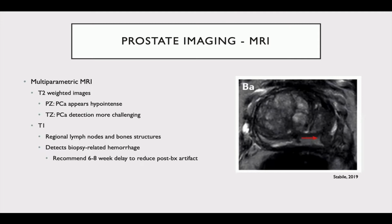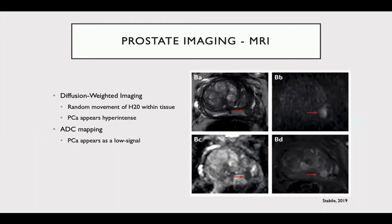T1 weighted images provide limited value in detecting prostate cancer. T1 images can detect biopsy-related hemorrhage, which may obscure or mimic disease. Generally, it's recommended that MRI be deferred at least 6 to 8 weeks post-biopsy to reduce biopsy artifact. The image in the slide shows a lesion in the left peripheral zone at the prostatic base. The lesion is hypointense on T2 weighted imaging.